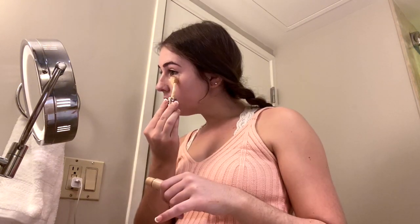Tarte Shape Tape Concealer. It's still a little bit dark. I think it just doesn't match my skin tone at all. It's a little more yellowy, even when I'm tan. I'll put my phone here and do this. This is better lighting anyway. Okay, sorry, I was blending concealer.